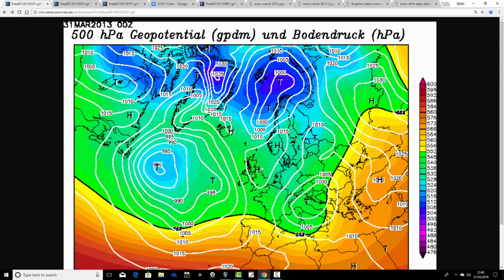We're going into the Easter period now, I think, of 2013, and it's a very cold Easter indeed. Most of the snow is now gone. We're under high pressure, so it's dry, but the strange thing about it is that the frost is very severe by night. Daytime temperatures are barely above freezing.